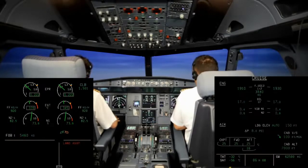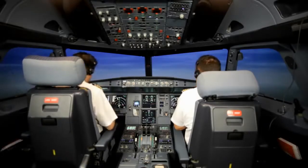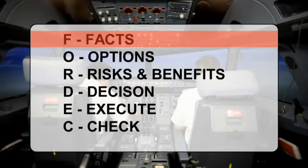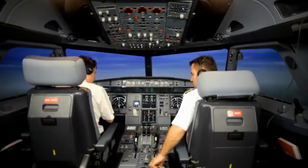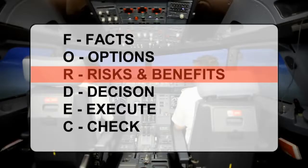ECAM actions completed. Okay, Captain, you have controls and communication. I have control and communication. Let's make a very quick forward deck. So facts, we lost green and yellow hydraulic. This is a dual hydraulic failure. Land ASAP is red, which is time critical, as I said before. So options, on the left we have Sofia as alternate airport, and on the right we have Bucharest. And so we have two options. And so assess the risk, the weather for Sofia is CAVOK with clear skies and wind is calm.